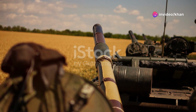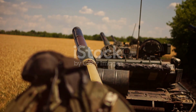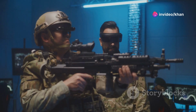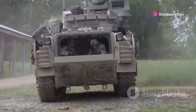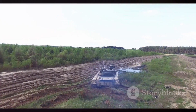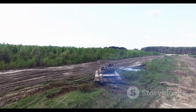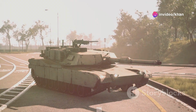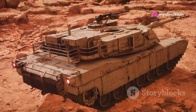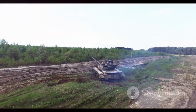Section 6. The future of warfare. The ADT140's potential impact. The EMBT ADT140 is still in its testing phase, but it's already clear that this tank is a game changer. It's a force to be reckoned with, a technological tour de force that's poised to dominate the battlefield of the future. With its firepower, protection, and advanced technology, the ADT140 is in a league of its own. It's the ultimate expression of armored warfare, and it's set to send a clear message to the world. Don't mess with the future of tanks.